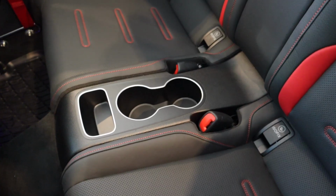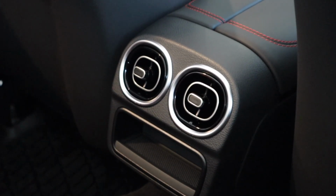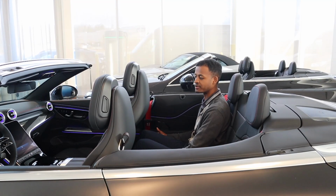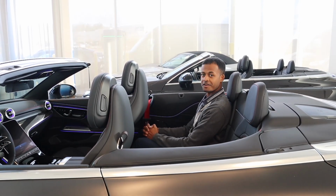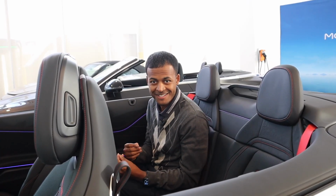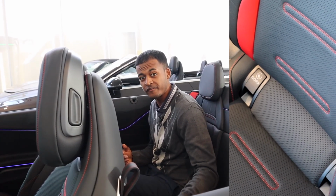Like I said, two cup holders in the center and a spot for your change or your phone. You have a few different air controls in the center here, but you can't control it from the back. So that's all done from the driver or the passenger screen in the front. Very, very comfortable. And I almost forgot to mention, you do have the ISOFIX anchors for car seats. So you can fit two full car seats here.